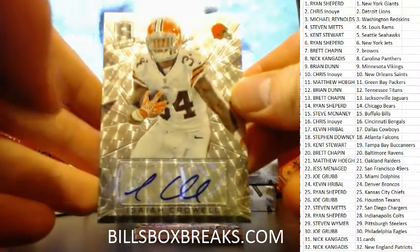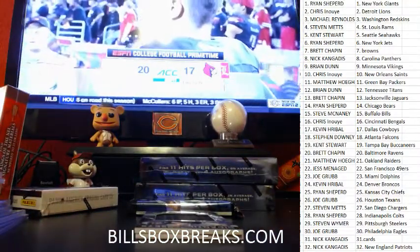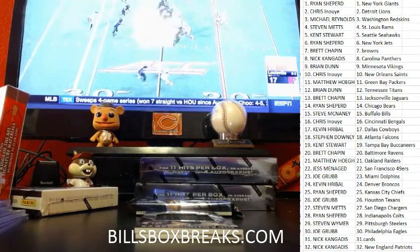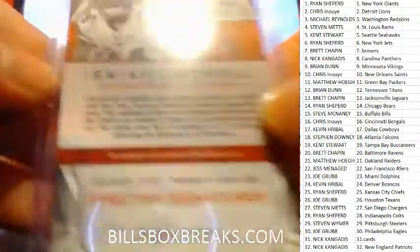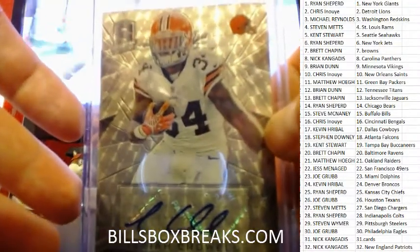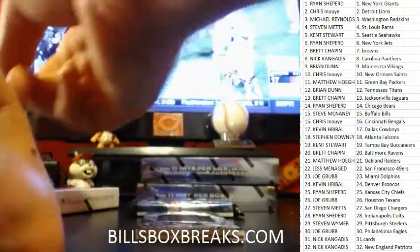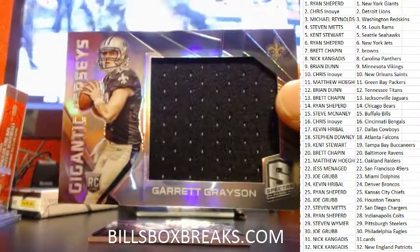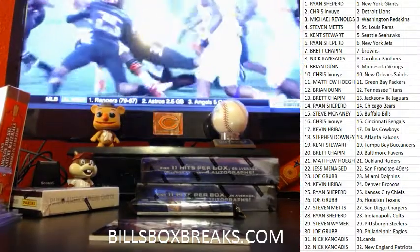For the Browns, Super Fractor of Isaiah Crowell. A 1 of 1 for the Brownies. Super Fractor, 1 of 1. Who are the Browns? Brett Chapin. There you go, Brett. 101, bud. And then we have Garrett Grace and Jumbo Jersey. And that's at a $199.